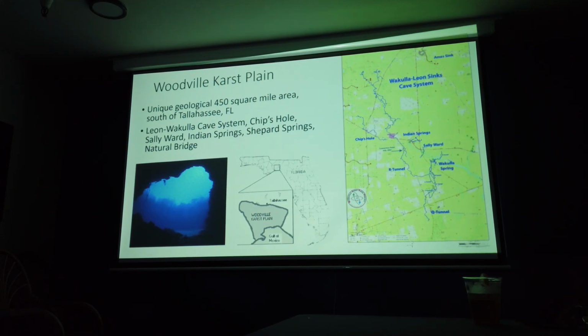The beautiful picture there on the left, that's the cavern of Wakulla Springs on a really good day. You can see the diver there for reference of how huge it is. From the floor to the ledge is about 100 feet. Obviously that's a day with 200-foot visibility, and unfortunately there's not many days like that anymore. But that's what we're working on.